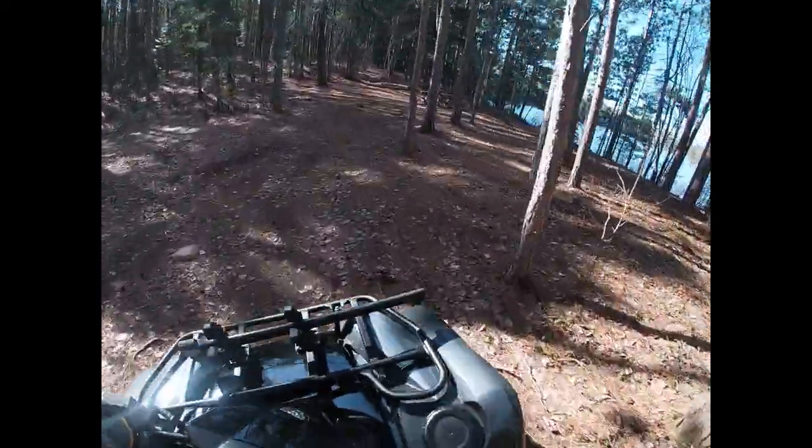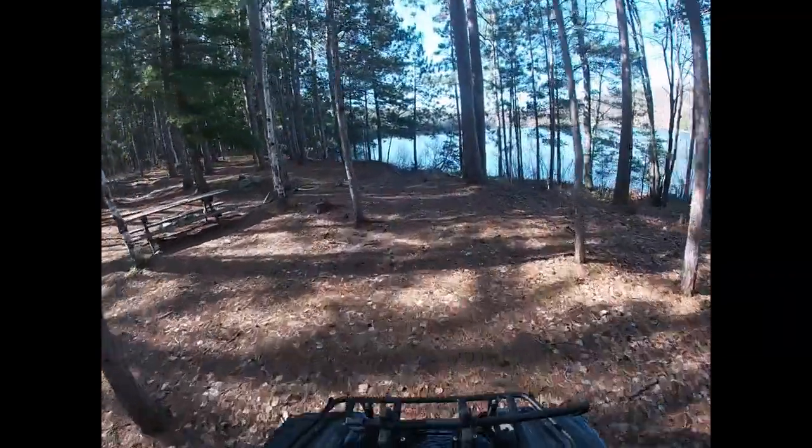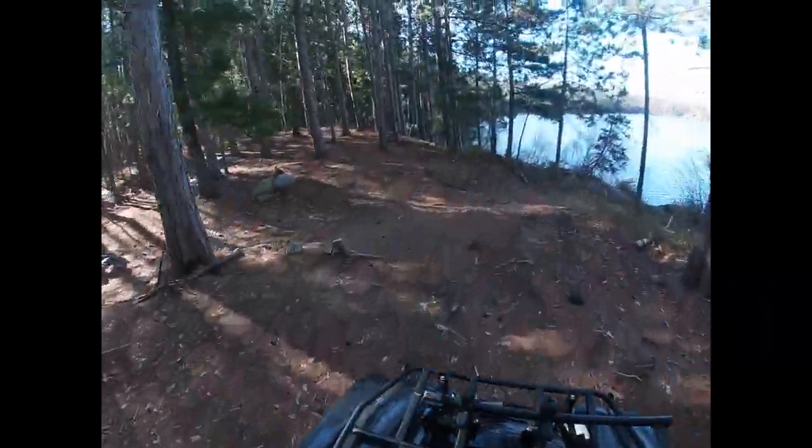Here's the other campsite that's on Haskins Lake. We'll just drive through it here. It's nice too.